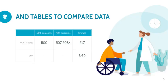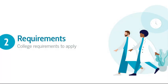So here are some statistics for Boston University School of Medicine. For the MCAT, the 25th percentile is 500 points, while the 75th percentile is around 507 to 508 points, and the average is 517. Furthermore, the average GPA is 3.69. So now I'll be going over the requirements in order to apply to Boston University.